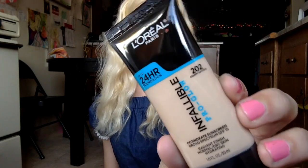So let's see. I got a new foundation, and it's one of my oldies but goodies. Before I used the cream stick foundation, I was using the Infallible Pro Glow by L'Oreal, in the shade 202 Creamy Natural. I believe this is the shade I typically get, so that's why I picked this one. I ran out of my stick foundation, and I had used two full sticks, so I was ready to try something new. I got tired of using the same cream for everything.